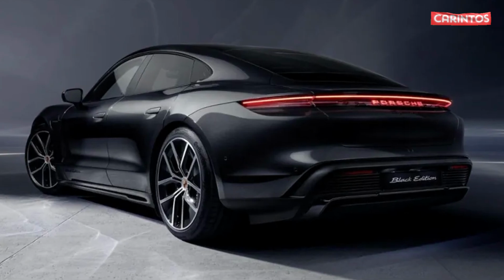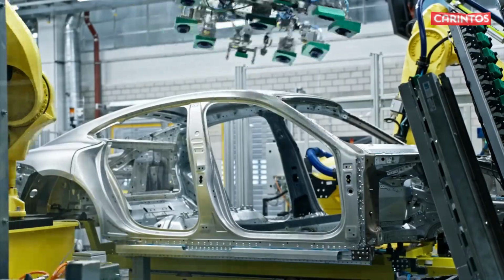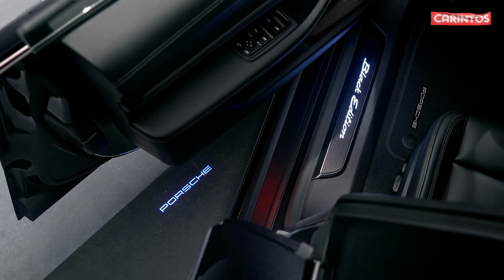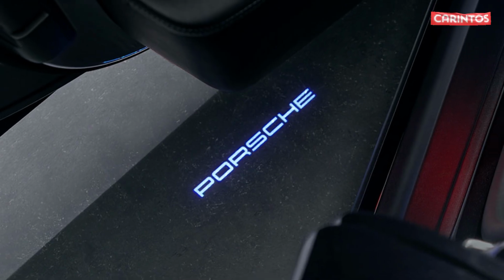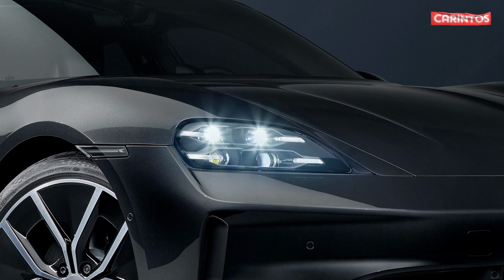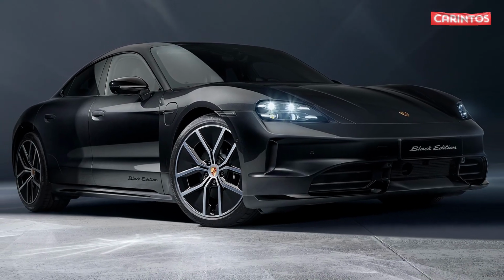Even the mirrors go black, and those are exclusive. You cannot get them on a normal Taycan. Door sills, illuminated, badging, shadowed, even the key is special, marked with Black Edition. But if murdered out isn't your vibe, you can still pick from ice gray, dolomite silver, or volcano gray.